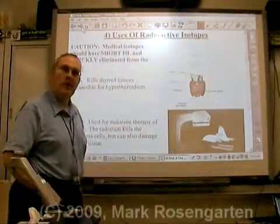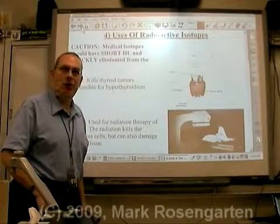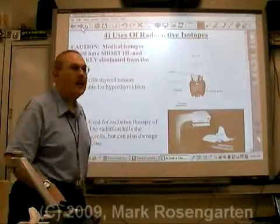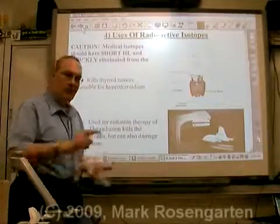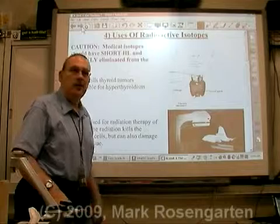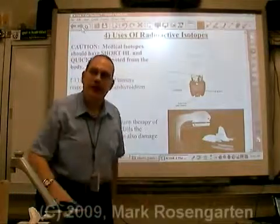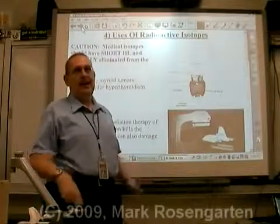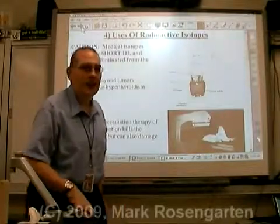Just a word of caution: if you're going to use a radioactive isotope in a medical manner, in other words, putting it into the human body, it should be an isotope that has a short half-life and is quickly eliminated from the body. In other words, your body is able to excrete it quickly and it doesn't hang around for long, because you don't want that radioactivity to hang around longer than absolutely necessary.